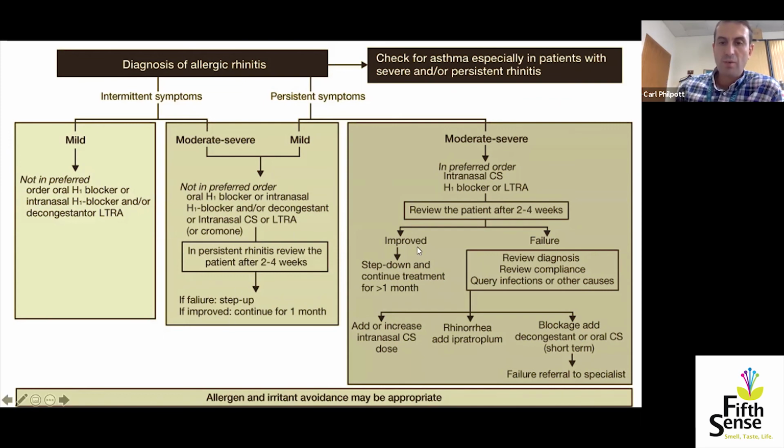And then we move up the scale. We can add in other medications. Ipratropium is another treatment we sometimes use, and is also very useful for non-allergic rhinitis, particularly for patients with runny nose as a symptom.